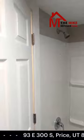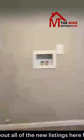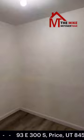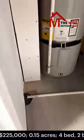And then, of course, your laundry room right here. And right through this door is up your left. Nice storage area there. Here's your new high efficient furnace and your water heater. All up to code with your expansion tank valves. Everything here is totally up to par.